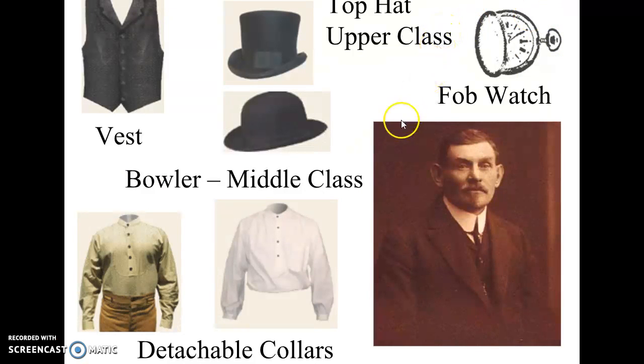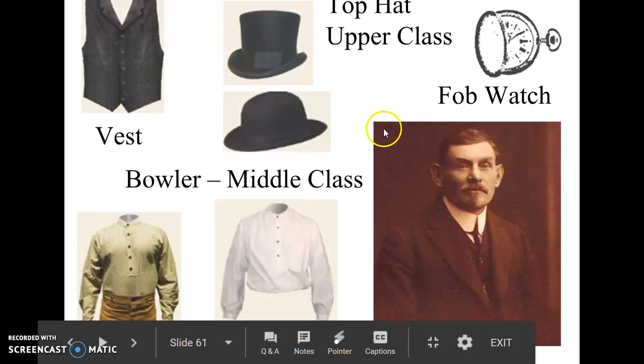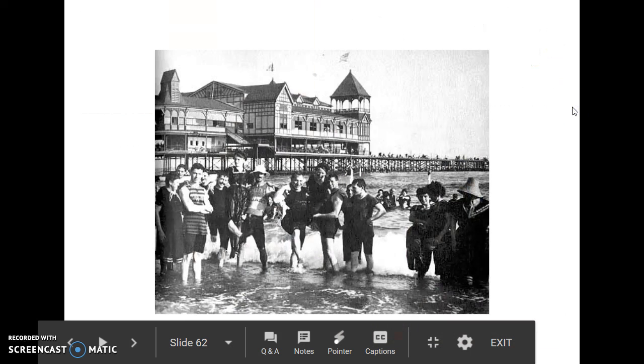So upper class, what do they wear? Upper class guys, here's what they wear. You got to have the watch. Always got to have the hat. Really distinguishes you as being a member of the upper class. Facial hair is a must during the Gilded Age. And these are the kind of things they would wear.